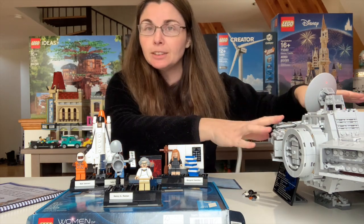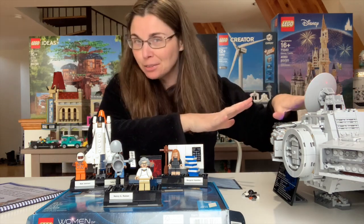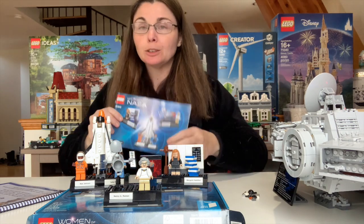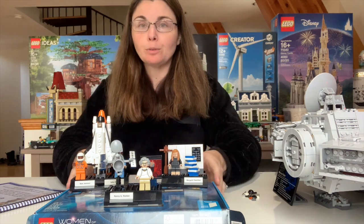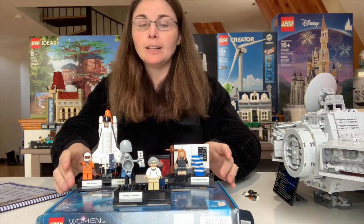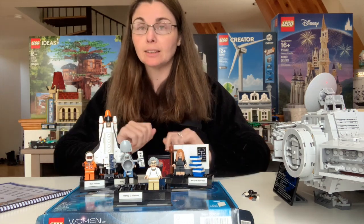As you can see, we're actually right next to the Millennium Falcon, which is kind of a spacecraft of sorts. But this is a really awesome little set. Again, set number 21312, the Women of NASA. And each of these women had a very important but different role in NASA too. So it's really awesome to see women across the board doing amazing things.